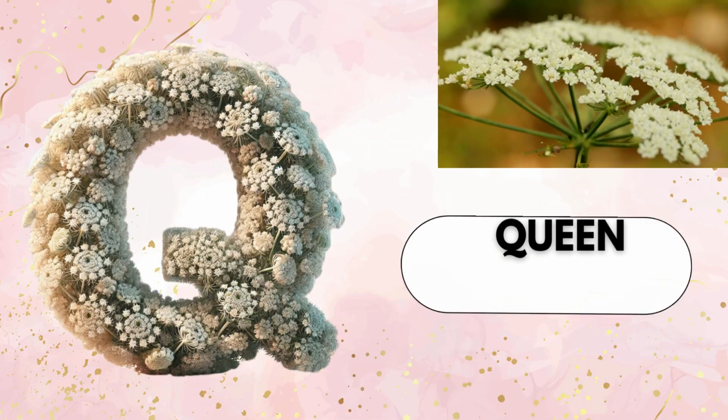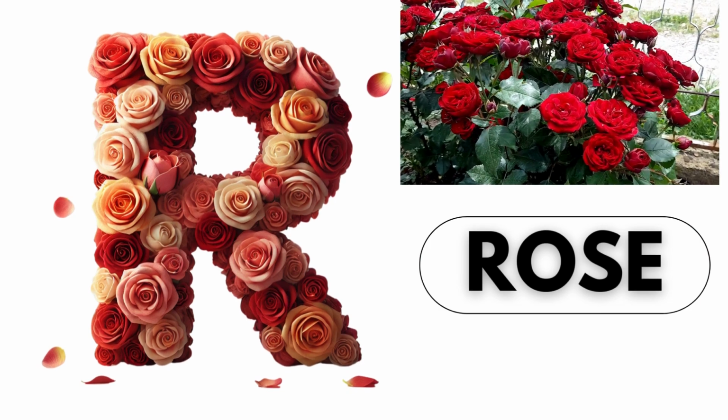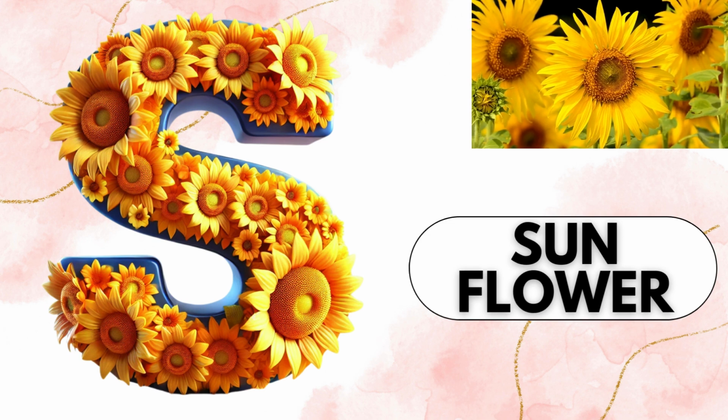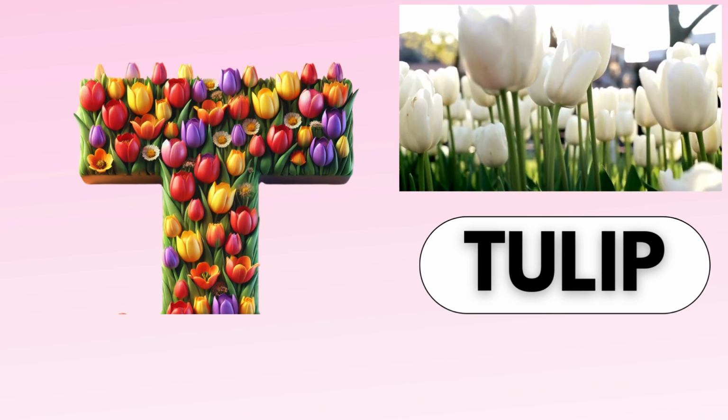Q is for Queen Anne's lace, so delicate and fine. R is for rose, in gardens they shine. S is for sunflower, tall and so bright. T is for tulip, a springtime delight.